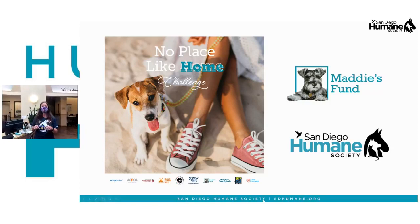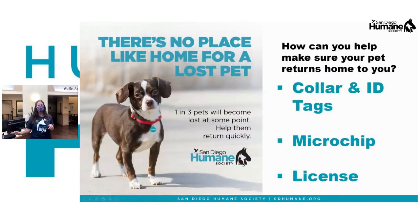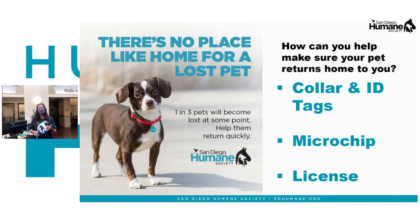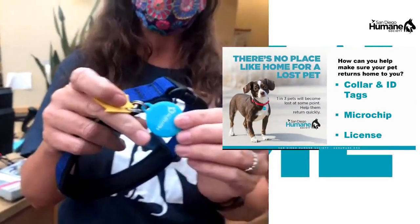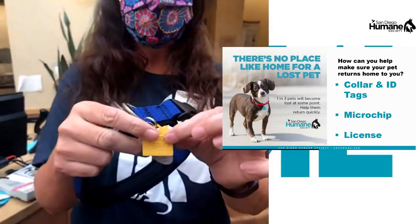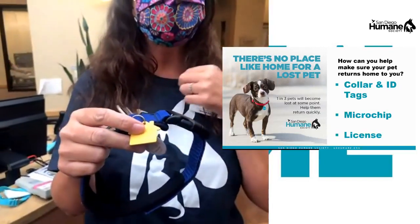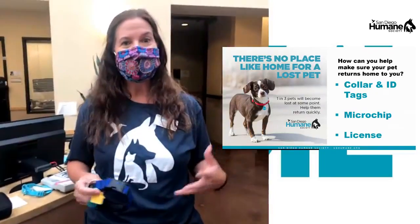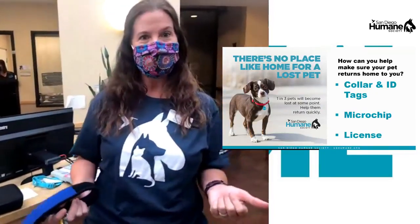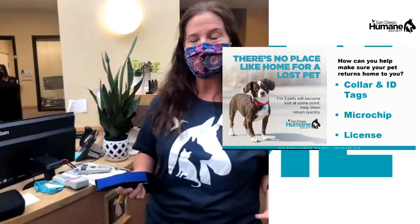So first, make sure that your pet has an updated tag. You want to make sure their ID tag has their information on it. We need their name. We want your phone number so they can call you. So if your pet has these external tags on it, we're going to be talking about what each of these mean. We have our licensing tag, we have our microchip tag, and then a tag with their actual information on it. That way, if someone finds your pet, they can just look at that tag and give you a call. So that makes it really simple.